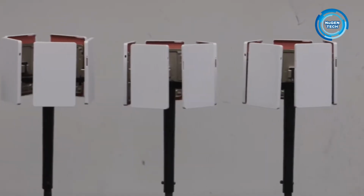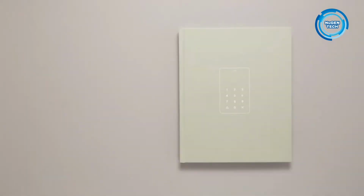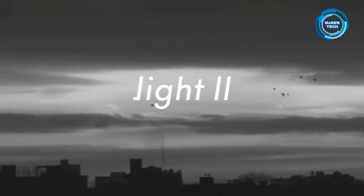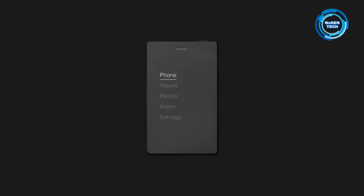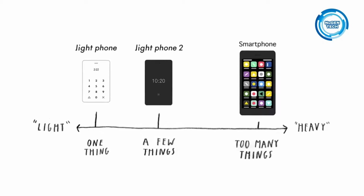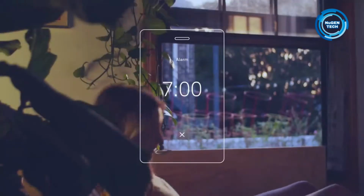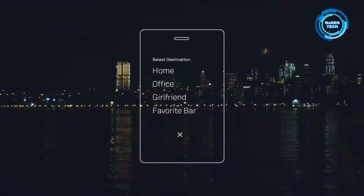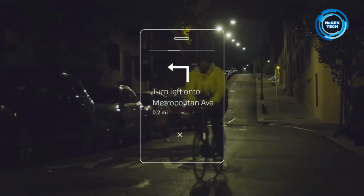Almost 3 years and 10,000 phones later, we find ourselves asking, how can we go light more often? How can we go light for good? Introducing the Lightphone 2. A beautiful matte display, 4G connectivity, and messaging. We are rethinking what an operating system can be. A few essential tools, thoughtfully implemented and a pleasure to use. Maybe an alarm clock, a ride home, a playlist, or some simple directions.